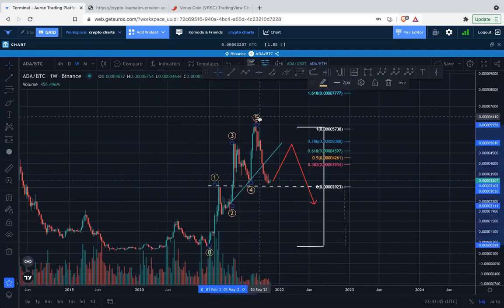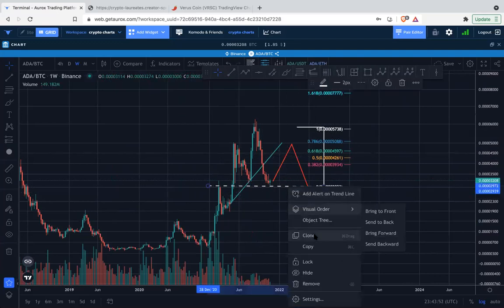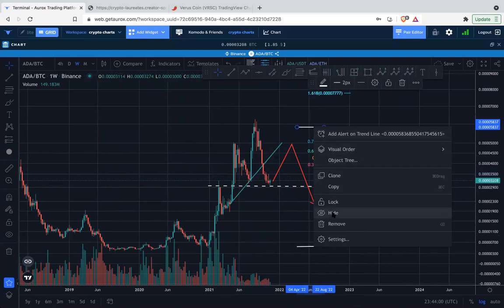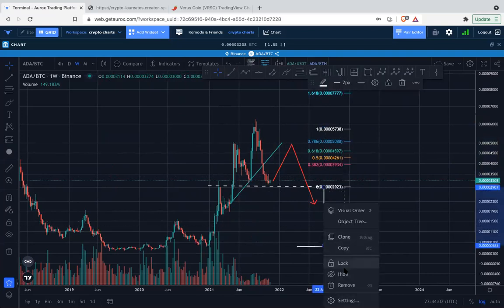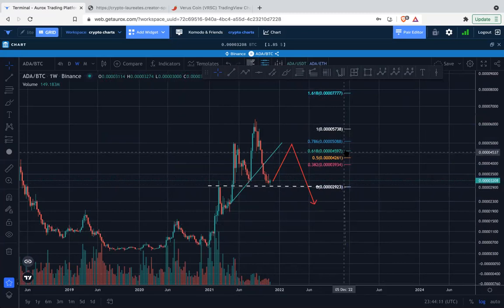So for now, we'll get rid of you and say thank you. This action here, I can get rid of it for now. Well, actually, we're going to keep this one, but this right here, we'll get rid of you. That's right, construction. I'll do something with it later. And with the fib extensions, we'll get rid of you later.